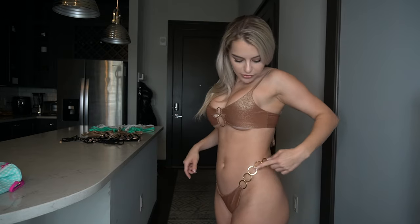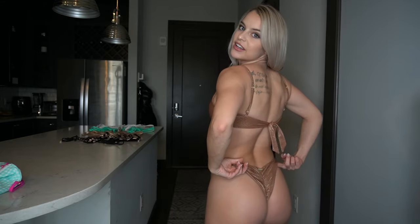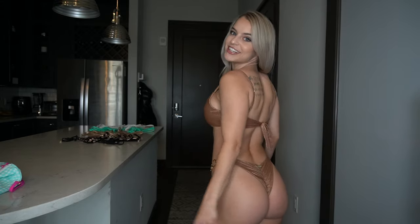I love the little gold rings on the side, and the booty is again pleated and very cheeky. My favorite. Another cool little feature that Beach Bunny did for us is they coated these in powder so the rings don't get scalding hot. The rings sit very comfortably on your hip too, and then the top is just a little bralette.